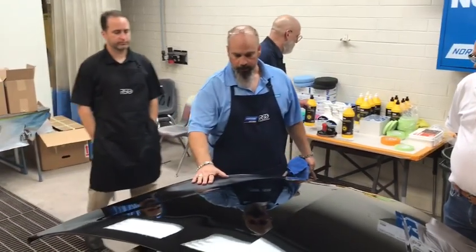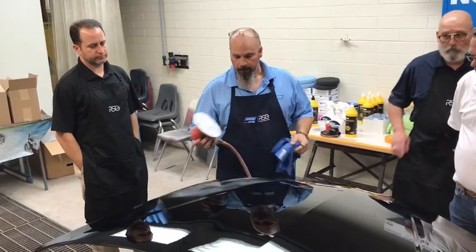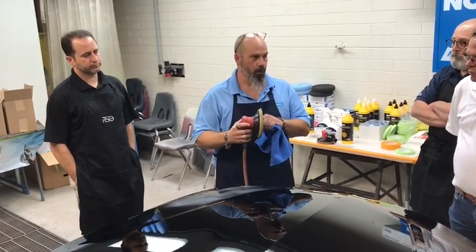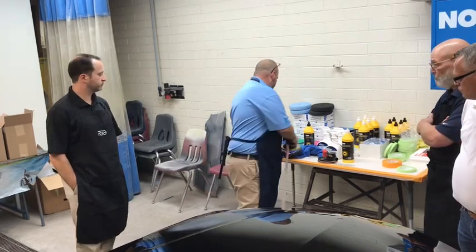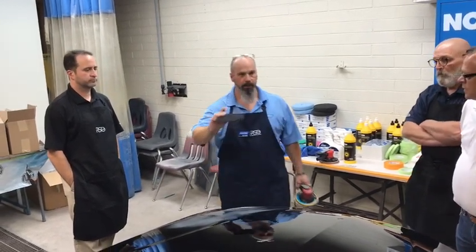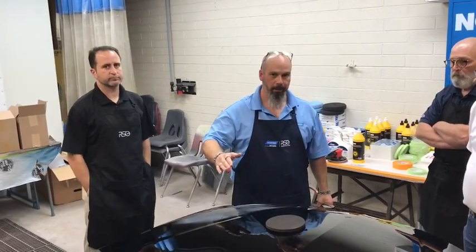Yep. So we're going to start out with 1500. We're going to cut our dirt nib out. When cutting for dirt, there's no interface pad on here. Because the interface pad, all you're going to do if you use this soft interface pad, Grady's right, is round that over because this is too squishy. So for cutting, you don't want to round it, you want to cut it.